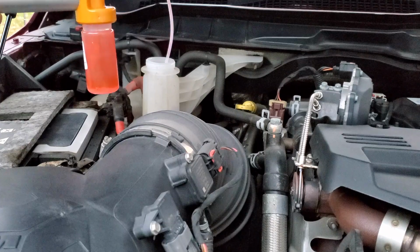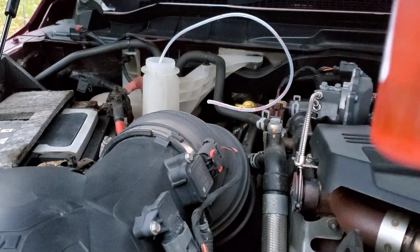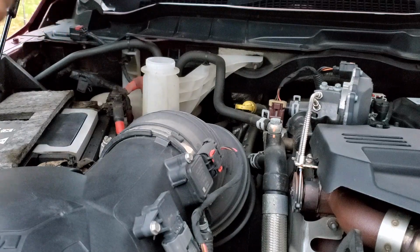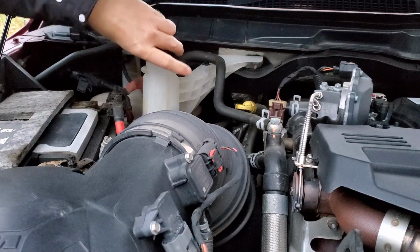We got what we need. So this is the color. I can't tell by the color. You can't tell by the color if the coolant is still good or not, because color is not an indication. It's the specifications of the coolant that determines if it's still good or not. And of course, we're gonna put the cap back.